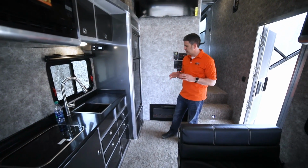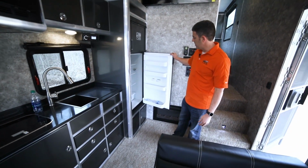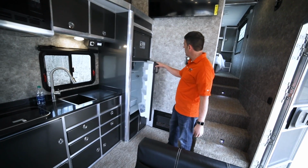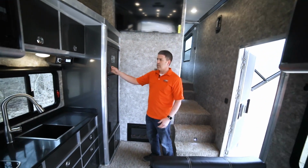One of the differences over the bumper pull is this is an 8-cube fridge. In the bumper pull, they come standard with a 6-cube. Got some waters in there. We got a bigger freezer. And so, again, just went to a little bit bigger.